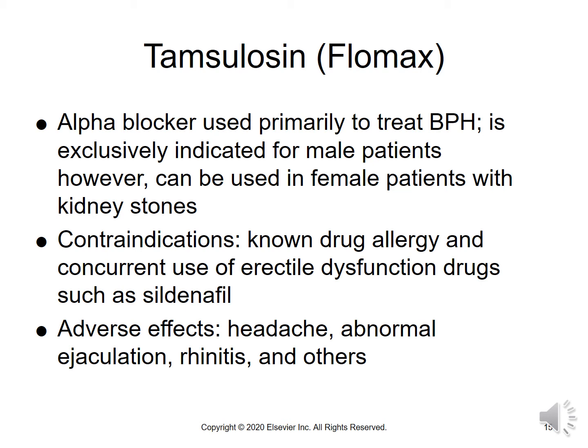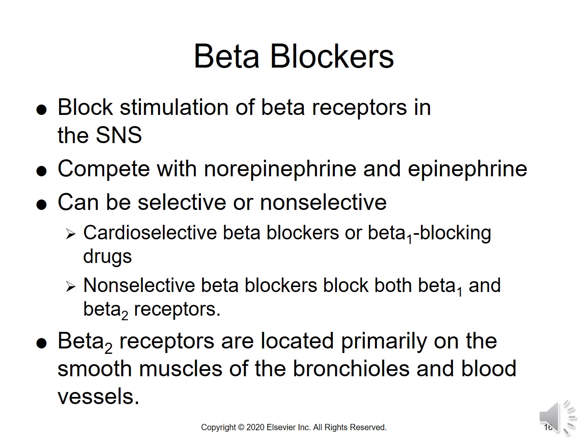So known drug allergies, don't use it if you're allergic. Don't give it to your patients if they're allergic. If they have erectile dysfunction and they're taking sildenafil for that, you want to not give them Flomax at the same time. Okay, so adverse effects, they can have a headache, abnormal ejaculation, rhinitis, and there are other adverse effects too.